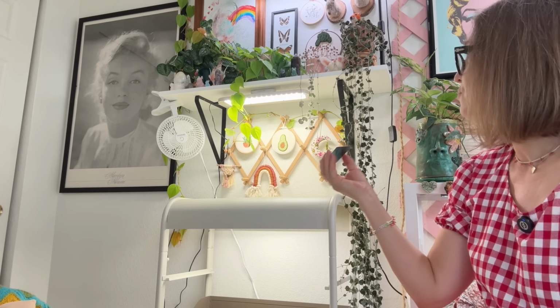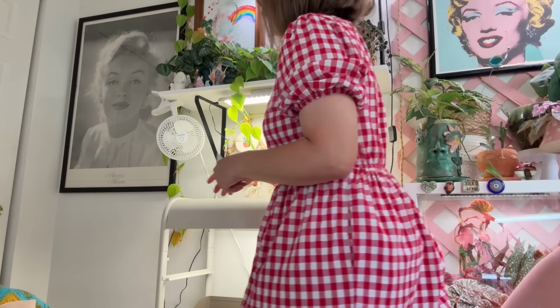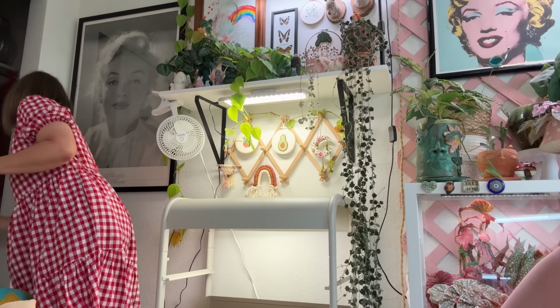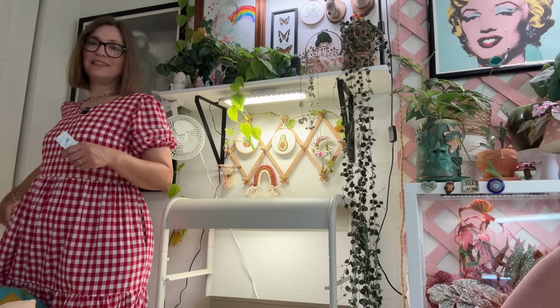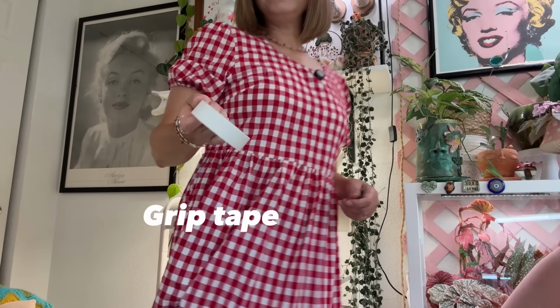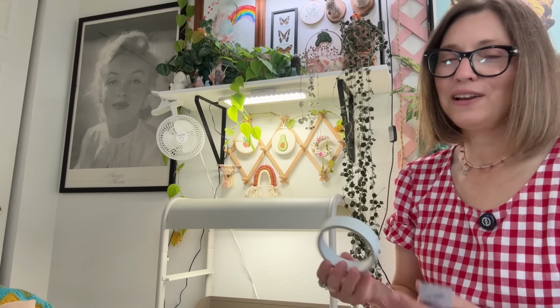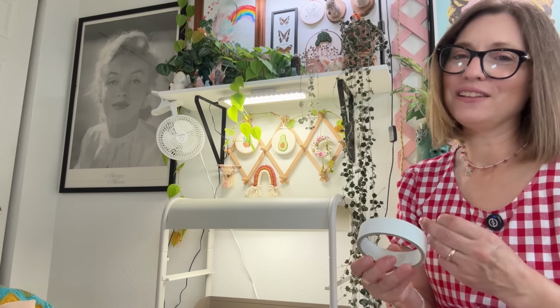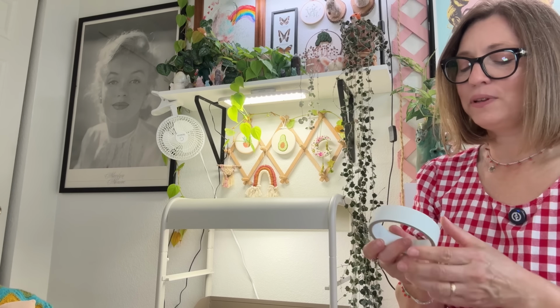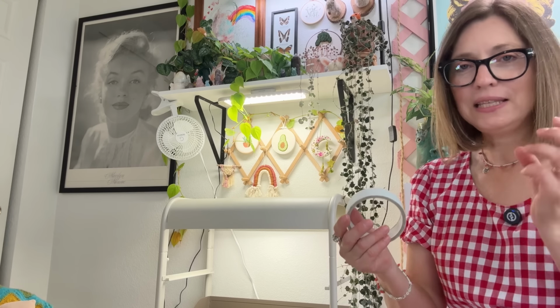So what I did was I got, and this is the best tape in the world, let me grab it real quick for you. This is called grip tape. It is used in the film industry. I've showed you guys this stuff before. You can use other tapes too. You don't have to use this, but it's just a really nice grippy tape.